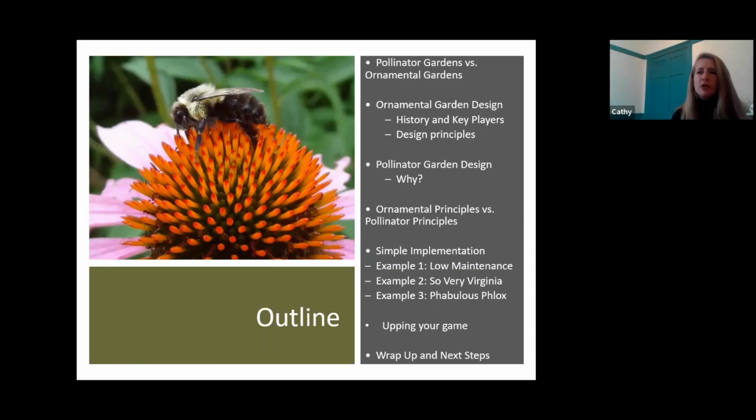And then we're going to switch gears. The first half of the presentation is really about the concepts of ornamental garden design and pollinator garden design. And the second half is about the implementation and how you make it happen in your own yard.